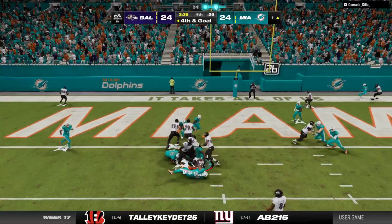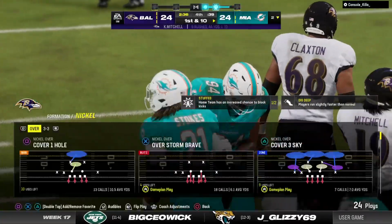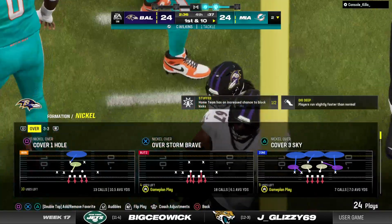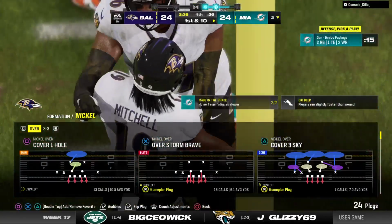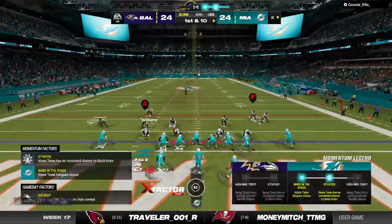Going for it, it's Mitchell. And he didn't get there. Knocked backwards to the 2-yard line. They stop him up short on 4th and goal from the 1. And the Dolphins celebrate their goal line stand.